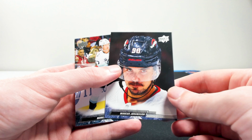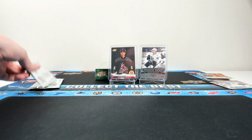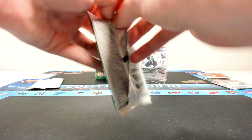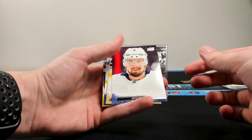Man, that is some of the photography in this. I will say, going through the base cards, some of the photography in this is phenomenal. It's photography you'd normally see on canvases. So, love to see that.